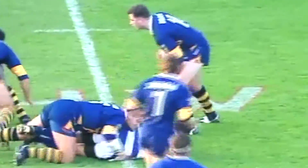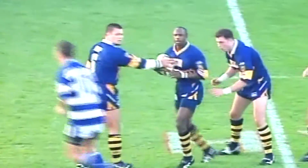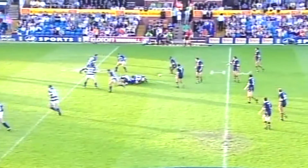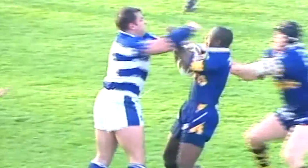Halifax move it out wide. Des Clark loses possession, trying to go into the tackle from Kemp. Sterling's looking for the penalty. Tony Kemp's in an offside position there, technically. Ball comes loose again. It's gone backwards. Sterling might need the pace, but the touch judge has seen something.